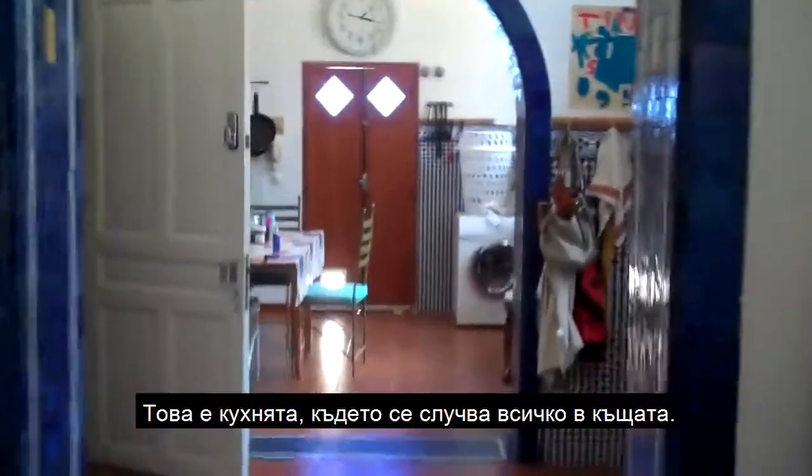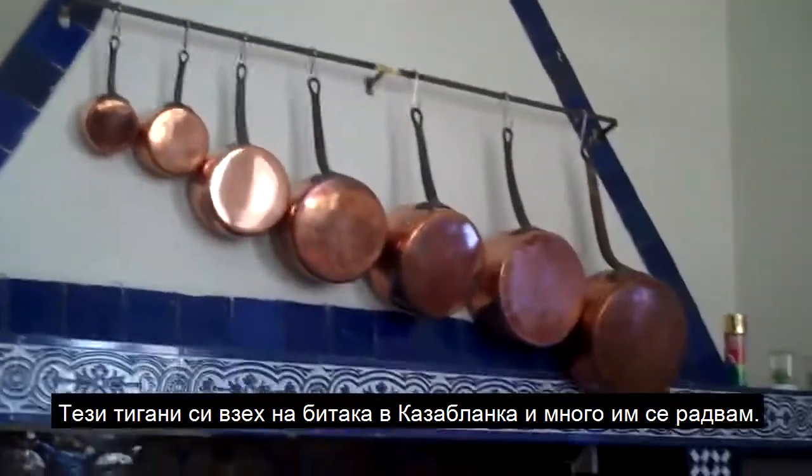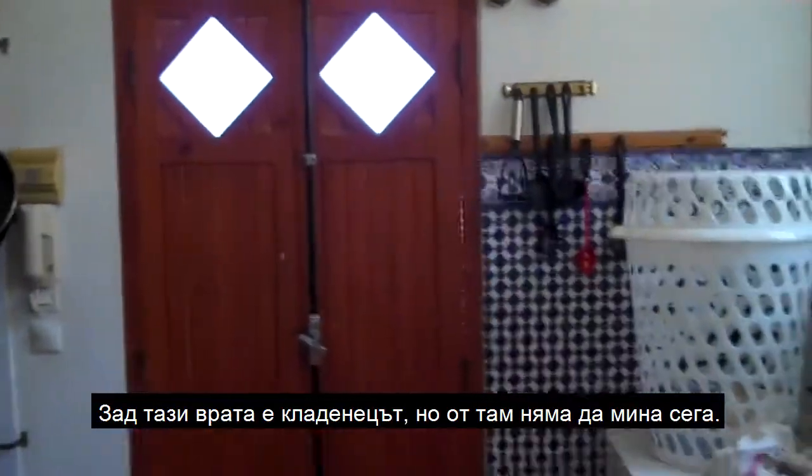This is the kitchen, where everything happens in this house. And I just got these pots in a junkyard in Casablanca, so I'm really happy with those. And through there is the well, but I won't go through there right now. This is the fridge. And then I'll go out this door. Timur, are you coming with me? Need your help. And there's Flora again, who always wants to be tickled.